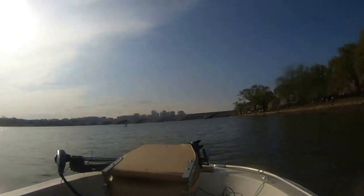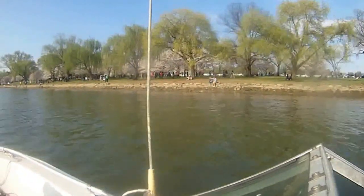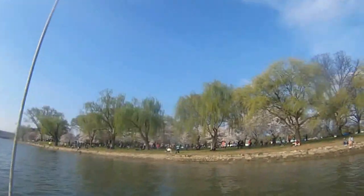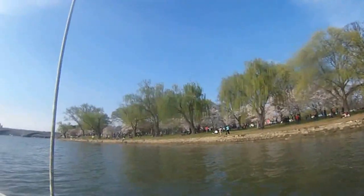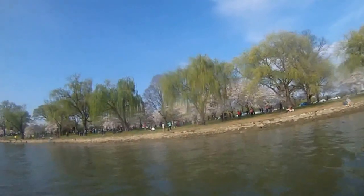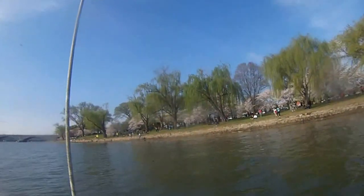Guy paddling on the Potomac River, good for him. Come out and enjoy the cherry blossoms on the Potomac River. So beautiful, so many people relaxing under the trees, walking around under the trees, and so forth.